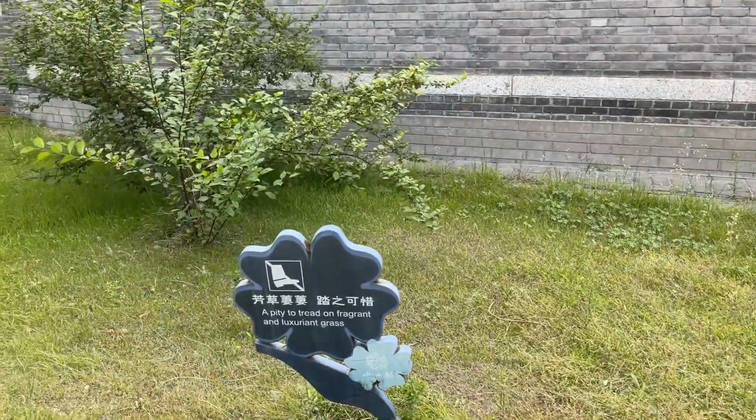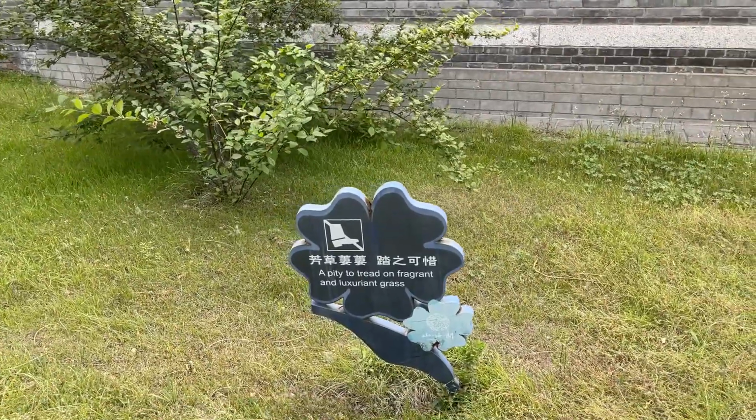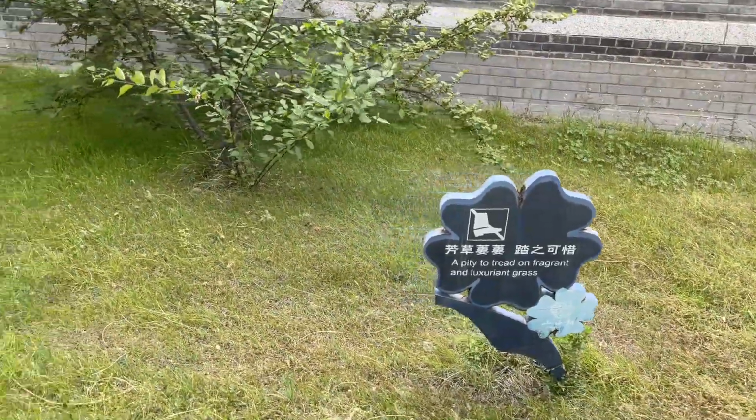It's absolutely a pity to tread on fragrant and luxuriant grass.